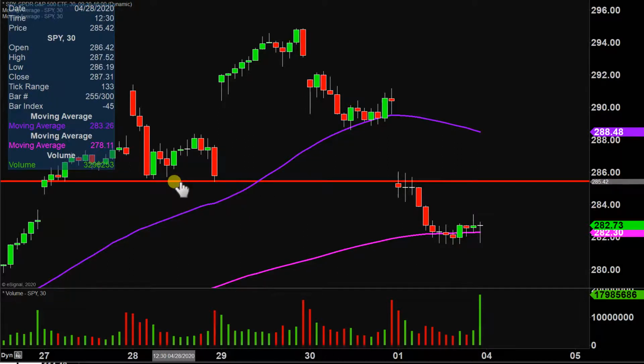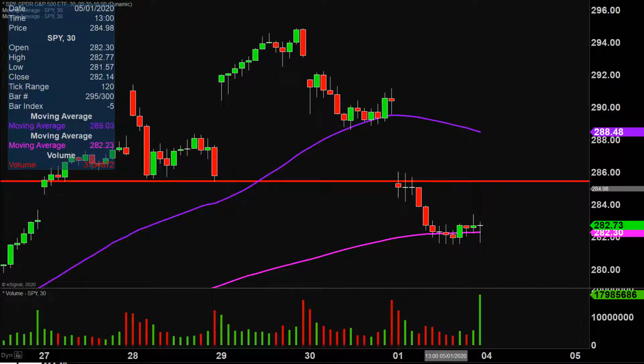For those of you that watch the past videos, hopefully you remember me talking about 285 as support. But with the big old gap down this morning, you can see that, sure, the price bounced a little bit, but as far as 285.50 was concerned, the price could never really get any sort of bigger momentum, and then ultimately did pull back to the downside.